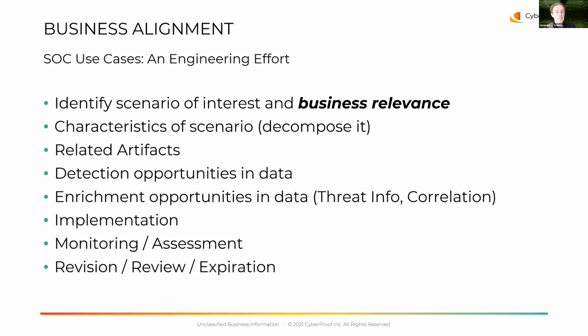When I think about building a SOC use case, I think about starting with business relevance and a scenario that might happen or that we've seen happen elsewhere in the world. Identify the characteristics of that scenario, break it down into a storyline, pull out potential artifacts. From those artifacts, look for detection opportunities where you might be able to differentiate something normal versus unwanted. Also look to threat intelligence and other correlation internal to your environment to help make sure that you enrich that data so that you can then have a good detection opportunity.